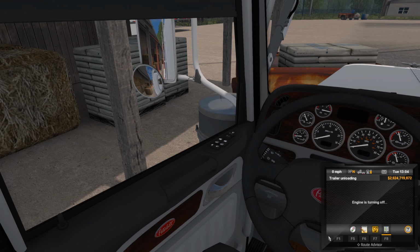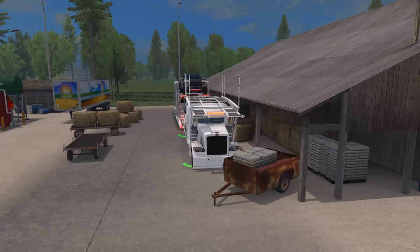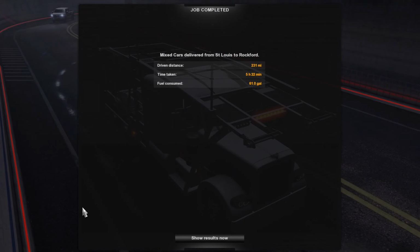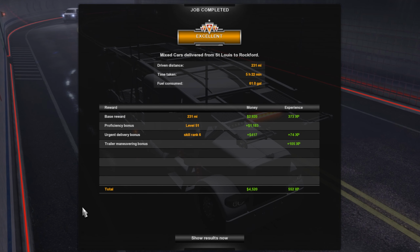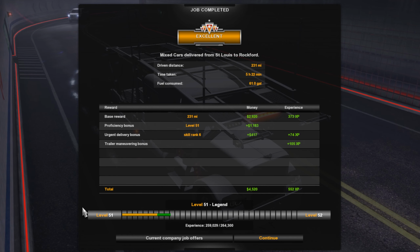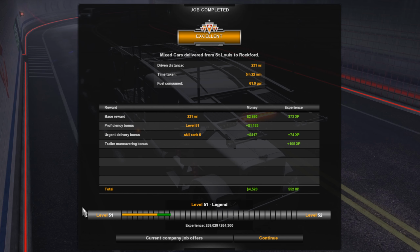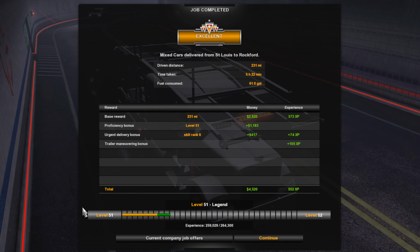Alright, let's go ahead and turn off the engine there. Turn off them flashers. That's straight. That's pretty straight. That works. Let's hit enter. So we went 231 miles for an excellent day for $4,520 and 552 XP. So yeah, these loads don't actually pay too well, even for the long distance ones.